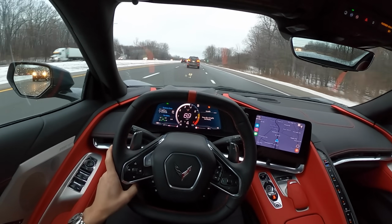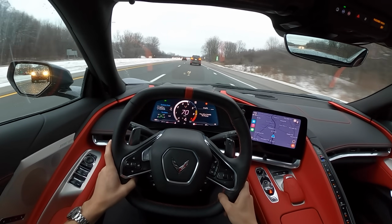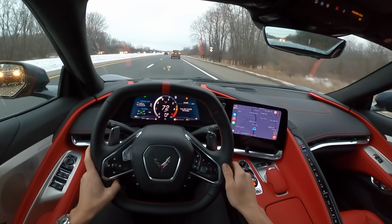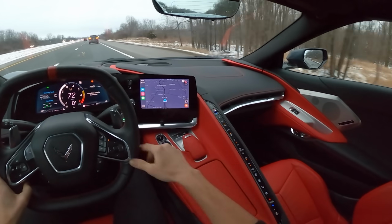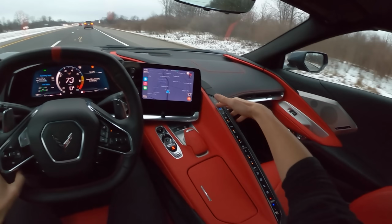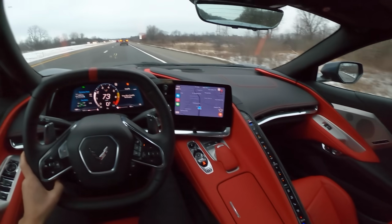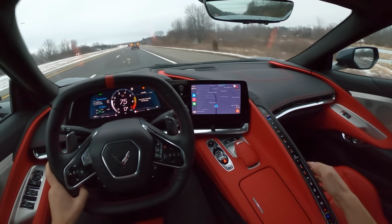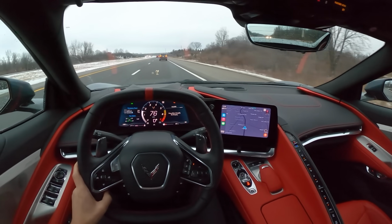Gives you all the comfort and convenience you could want out of a sports car like this. We've got a heated steering wheel, press of a button, very convenient, easy to access. The heated seats and cooled seats work super well. This climate control strip is a little bit of a mishmash at first, but once you get used to it after a few days, you can pretty quickly and easily access everything.